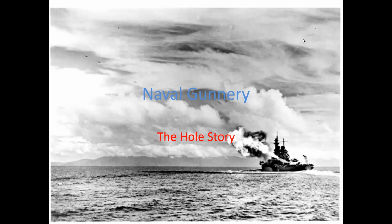I'm always fascinated by how stuff works, and I try to find out how it works and understand how things, especially in this day and age, have evolved over time. I thought it'd be a simple task to look at how naval gunnery has evolved from the earliest age to now. It would be a couple of steps, but it didn't turn out to be that way. So I'll try to zip through this as quickly as I can, but if I go too fast, let me know. There's a lot of words on some of the early view graphs.